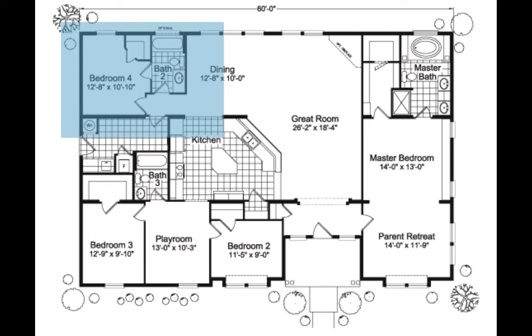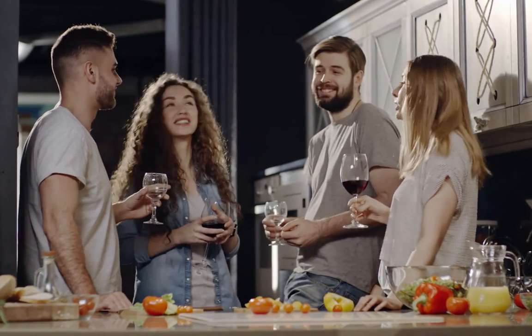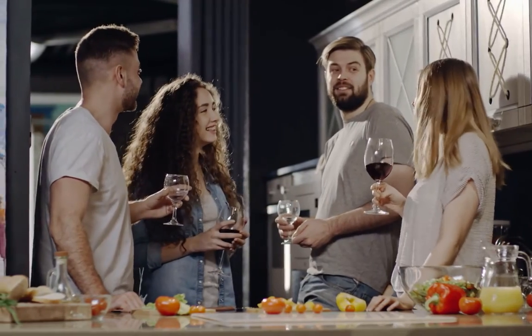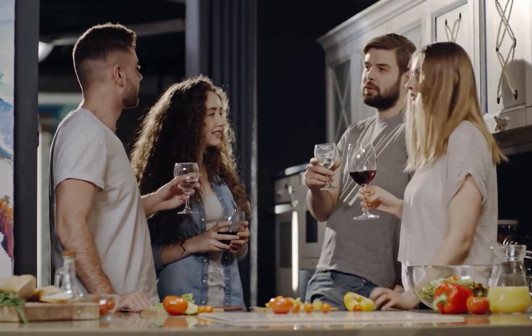So if you're single, dividing the space may be easier, but being isolated is detrimental to your mental health. So in that case, it's crucial to find a way to interact with others, whether it be your neighbors, your colleagues, your friends, or your family.